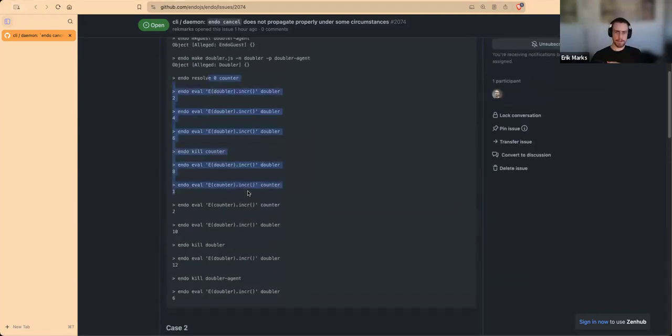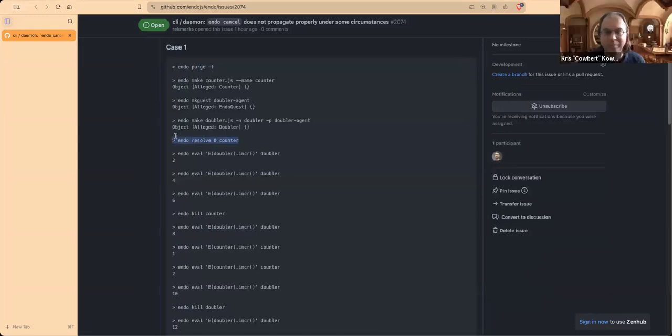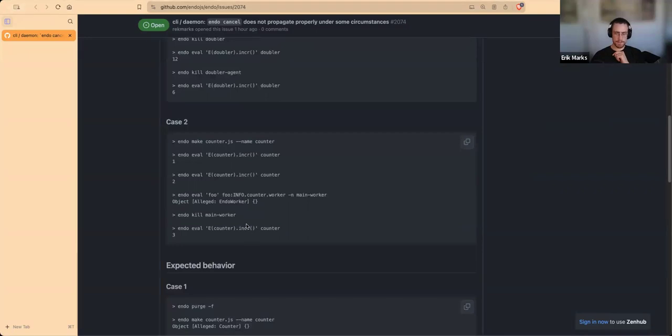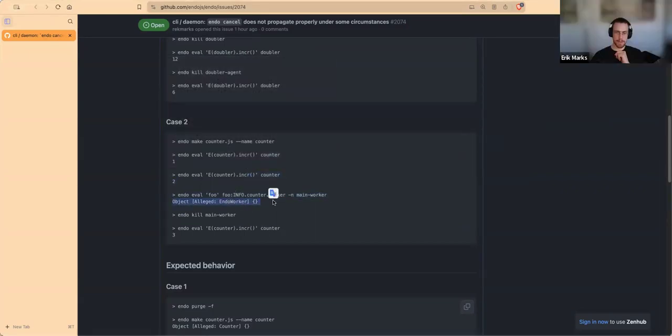So there's the case where, obviously, it's mediated by the inbox, and I realized I had omitted a crucial step in this, which is that you have to resolve the counter. Here we see that the mailbox is involved. But in this second case, that's probably distinct, because there's no mailbox involved. Like if I use the inspector to get a reference to the main worker and then kill the main worker, it happens to be the worker of the counter. That's the important thing here. And if I kill that, that should kill the worker, which should then reset the counter.